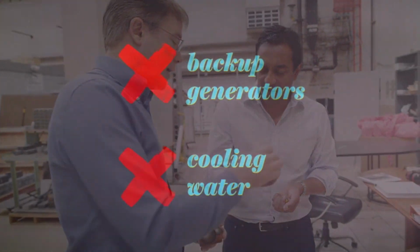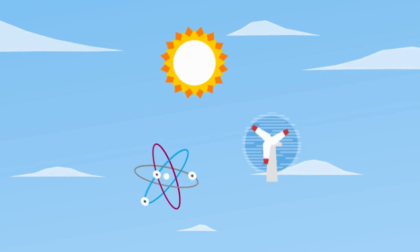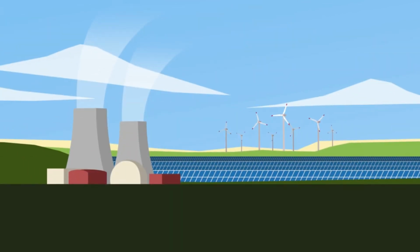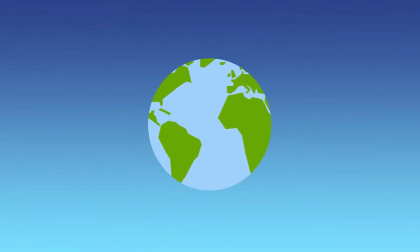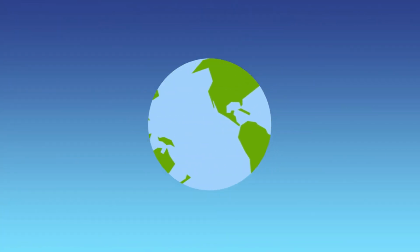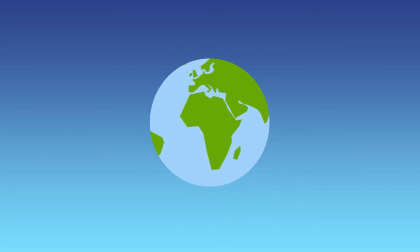So let's think about nuclear energy. Its low-carbon energy source can be used together with solar power and wind power. With an energy mix, nuclear energy is a part of the solution for electricity and climate change that our planet is facing. To fight climate change, nuclear is part of the solution.